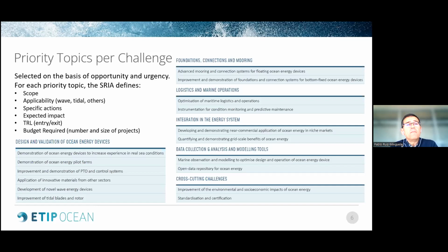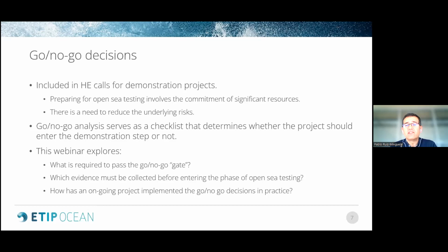We are today focusing on the design and validation of ocean energy devices, and more specifically on the demonstration of ocean energy devices to increase experience in real sea conditions. And within that part, we focus on go, no-go decisions, as Lotta said.